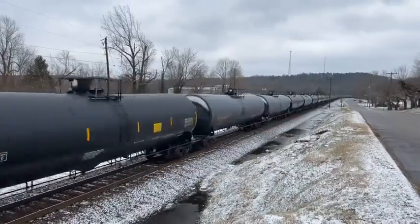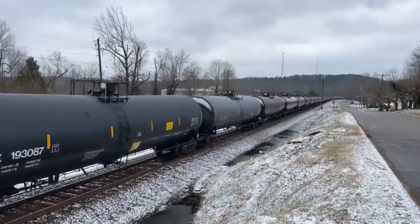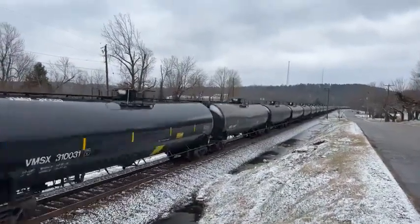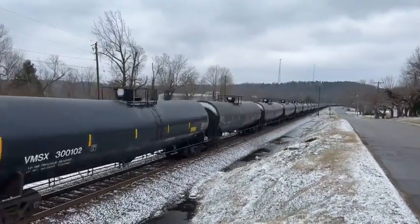Not sure, but I think the grain train we'll see next is a G303. I believe that's what he called it anyway. I'll update the description once I know for sure what the ID is on the train.